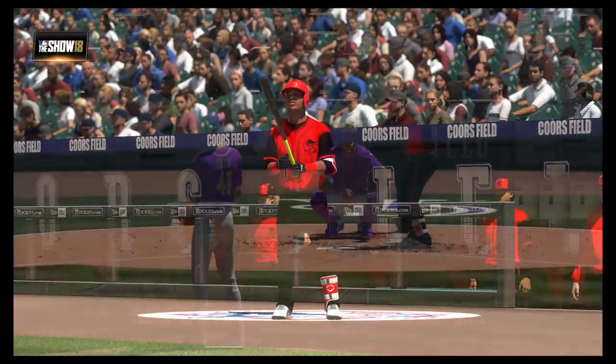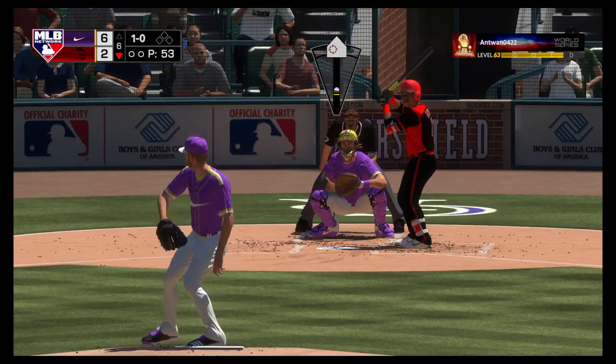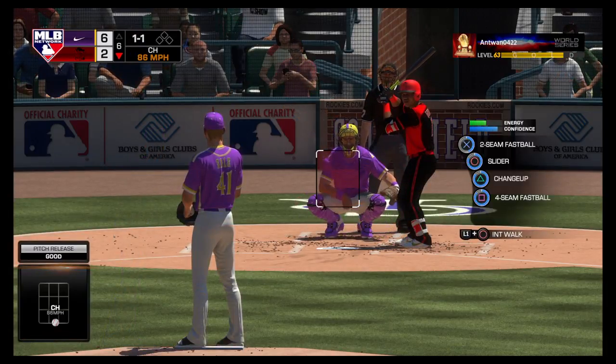Jose Ramirez is going to come off the bench as he'll be asked to lead off the bottom of inning number 6. And he looks at a changeup in there. 1-1.